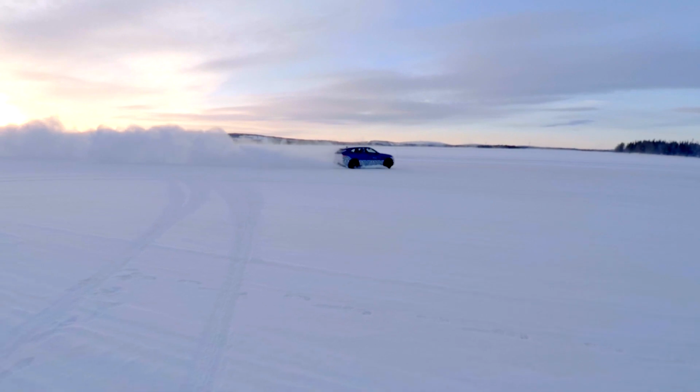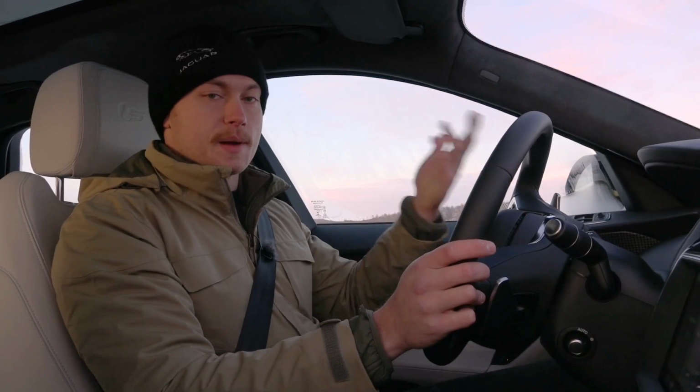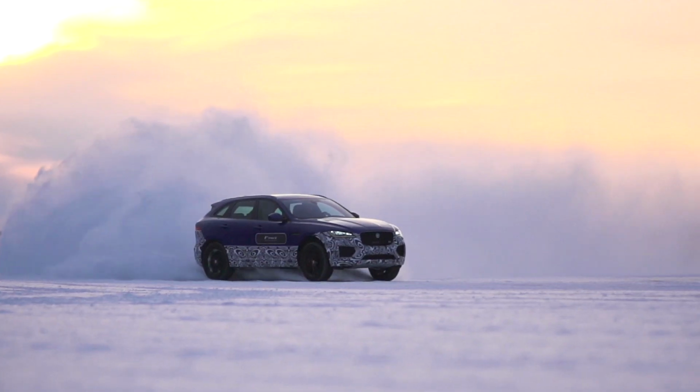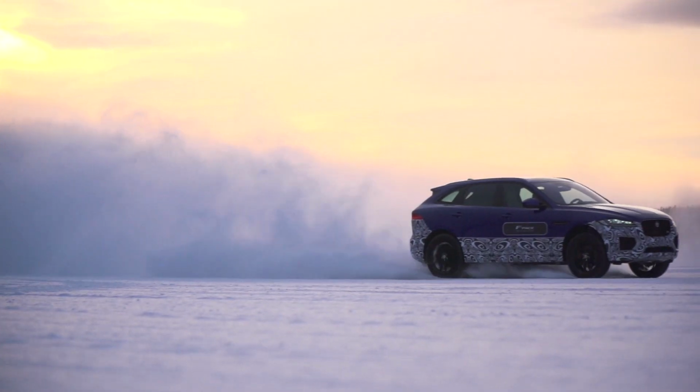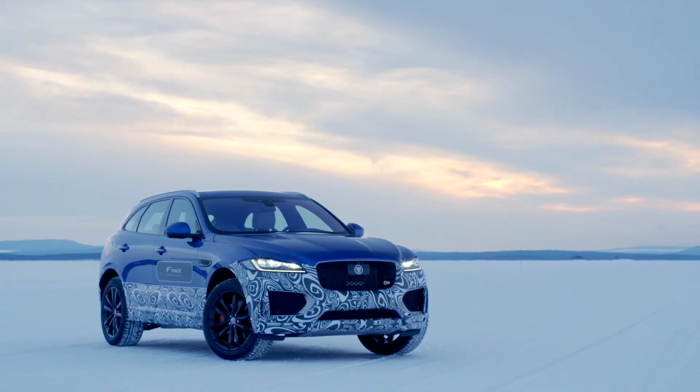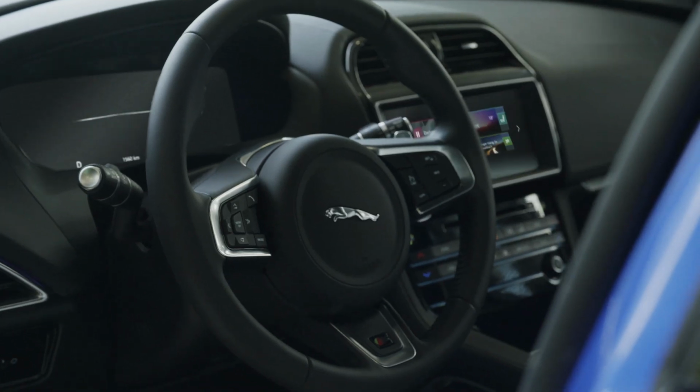So, the 2017 Jaguar F-Pace. Let's get some of the bare essentials out of the way right now. Yes, it is the first ever SUV that Jaguar has built. It's built on aluminum intensive architecture dubbed D7A, which is going to be used in a lot of Jaguars and Land Rovers in the not so distant future.